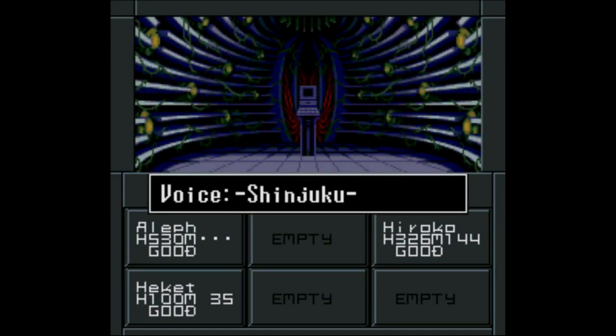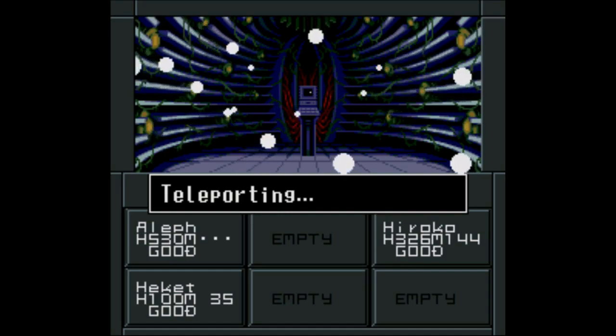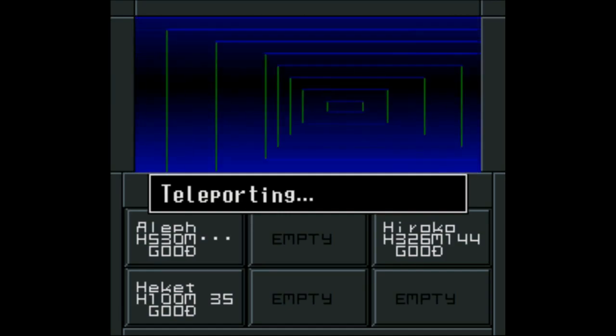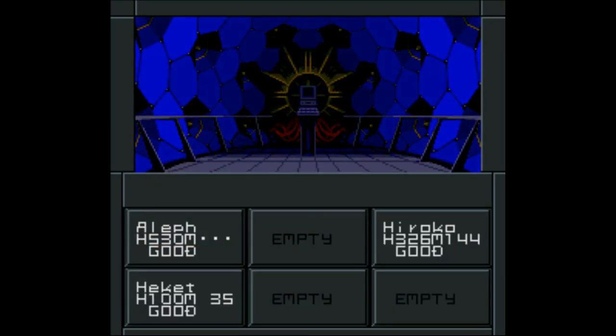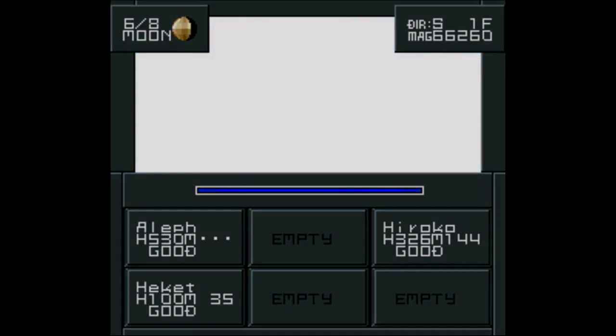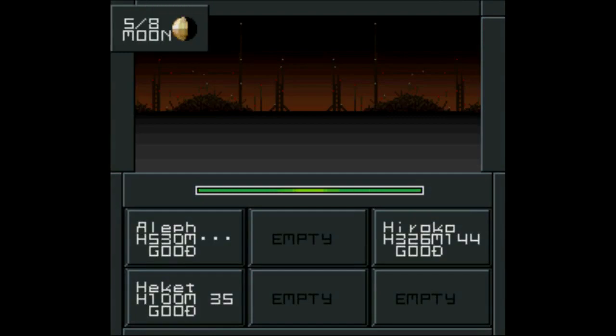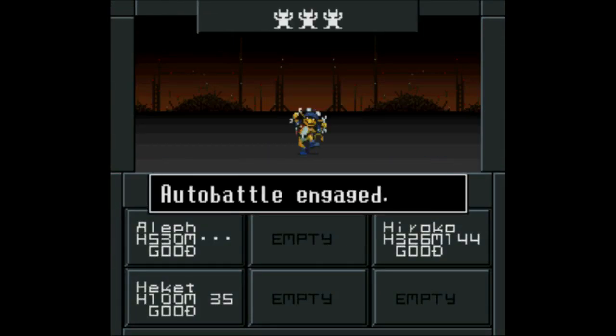Alright. So now we gotta head to the center. And to do that, we need to go to either factory or, well, any of the things, but we gotta walk back to the center, unfortunately. We can't just teleport directly there. Oh, where am I going? The exit's over there.